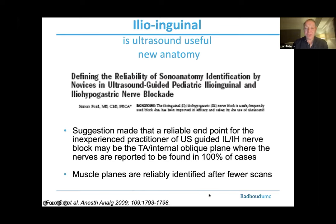Then the ultrasound taught us a few years later that you don't even have to find your nerves in your image. You need to find the right plane. So this was the beginning of plane ultrasound techniques. And Ford wrote that if you find the plane, 100% the nerves will be there.